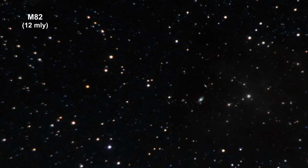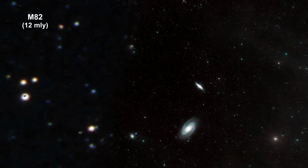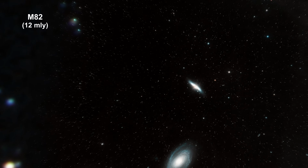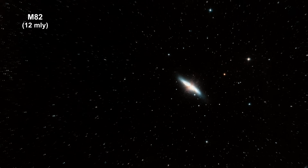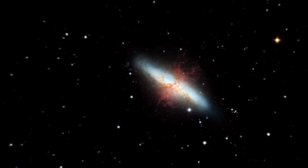Here we are zooming into M82. The galaxy is remarkable for its bright blue disk, webs of shredded clouds, and fiery-looking plumes of glowing hydrogen blasting out of its central regions.